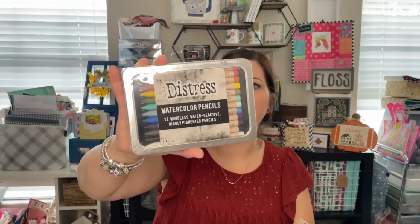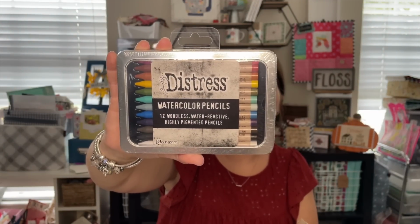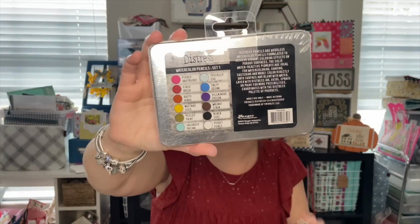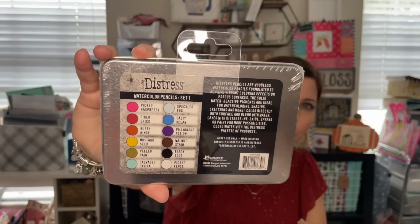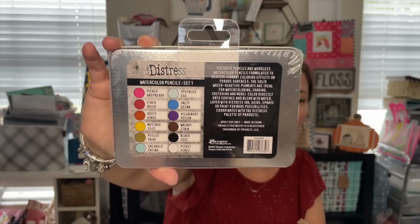And then I bought these. I can put the link to this. These are watercolor pencils by Tim Holtz. And I believe this was the set number 1. There are 3 different sets. And these are the colors that come in there. I thought those were the most basic colors, because I only wanted to get one to try them.